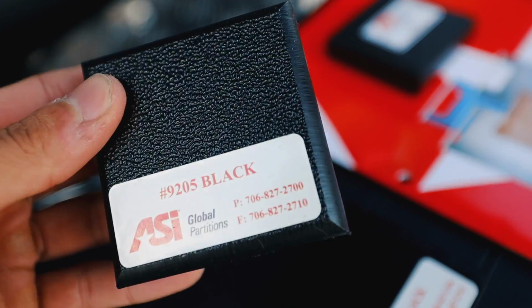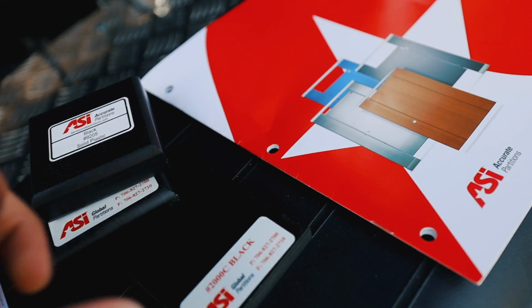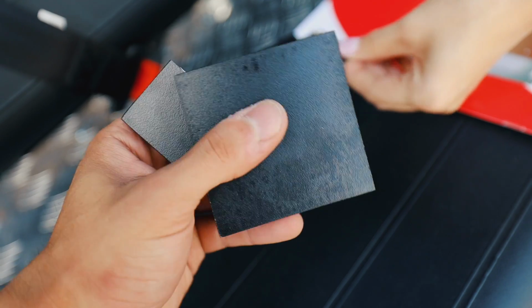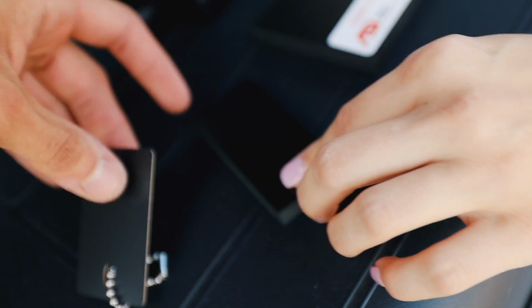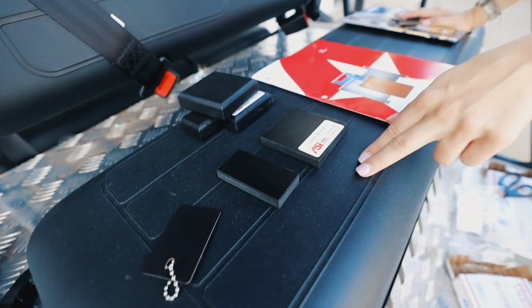Yeah, I'm not really loving that texture thing. No. Maybe. I like the laminate. You liked this one the best earlier. I like the sides of these. How much more are these? So this is significantly more than everything else.